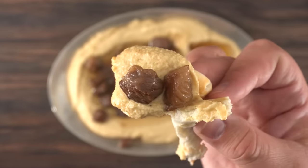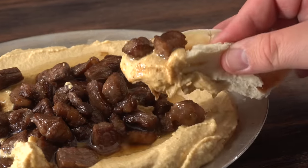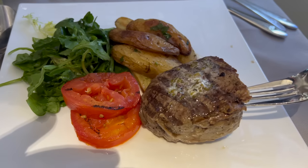Yes, I did have better, and one of the best hummus I've ever had in my life was with my brother Ahmad. He literally made a Wagyu hummus. Oh boy, that thing was rich, smooth, delicious. I wish I had some right now, because I'm starving, but I don't. But let's get back to the video, because the main dish was filet mignon with potatoes.